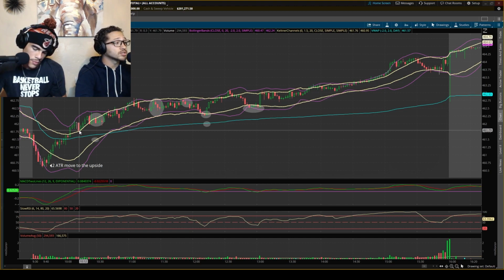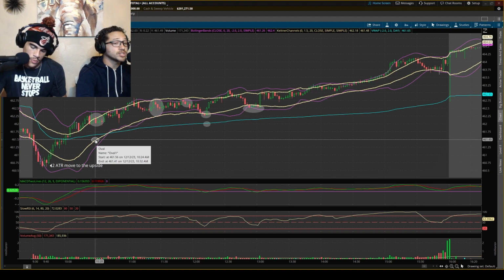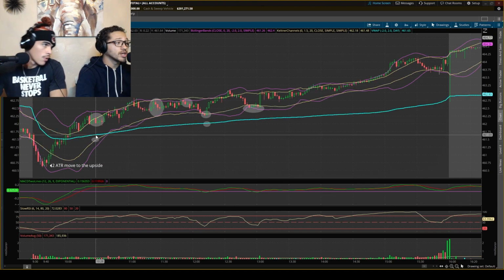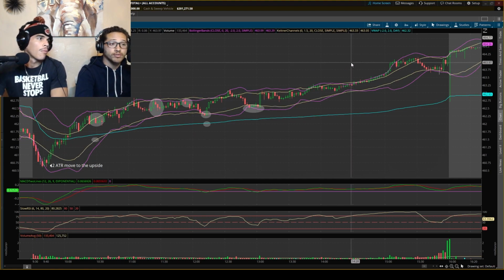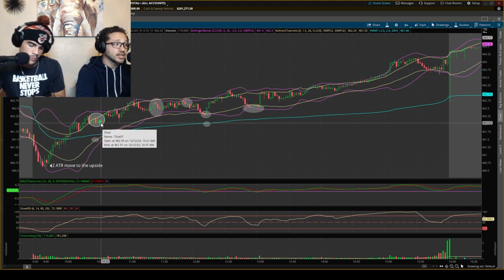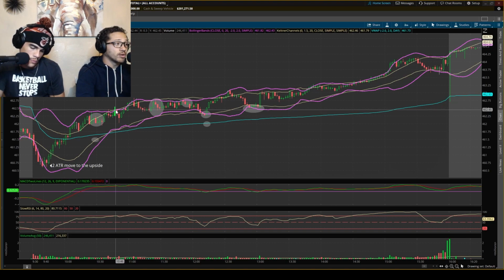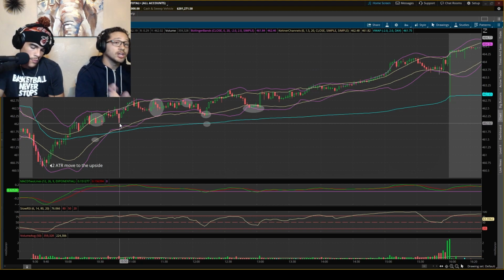Didn't get filled because my entry at this time, I was trying to get in around here at 461.5. I was looking for it to have an overtest of this VWAP and then eventually continue from there. It didn't have that, unfortunately. This consolidation was the time that I had to enter, and it ran up from here and continued throughout the day to come down here. And I looked multiple times, and I just never felt comfortable with an entry because I didn't get the setup that I was looking for.